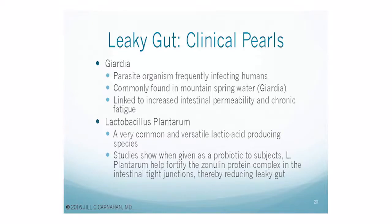Lactobacillus plantarum is a very common and versatile lactic acid producing species, and studies show when given as a probiotic, it helps fortify that zonulin. So this is pretty profound because you can actually use this species to help with that leaky gut.